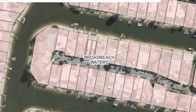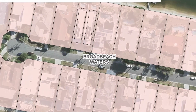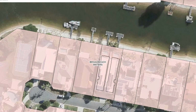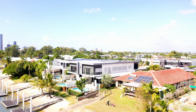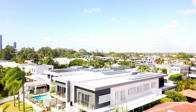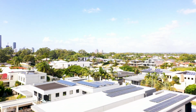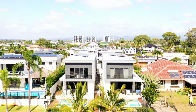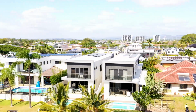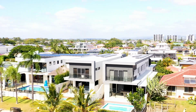Okay, this one here's a really good example. It shows you just how a duplex works. So you can see clearly you've got the blocks either side, standard residential blocks of land, and then the one in the middle, two dwellings on the one block. Okay, and we're looking at this from the canal side. It looks fantastic. They are identical or mirror reversed, however you want to call it, but they look really good.